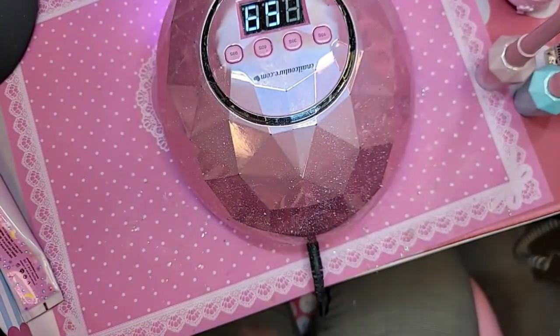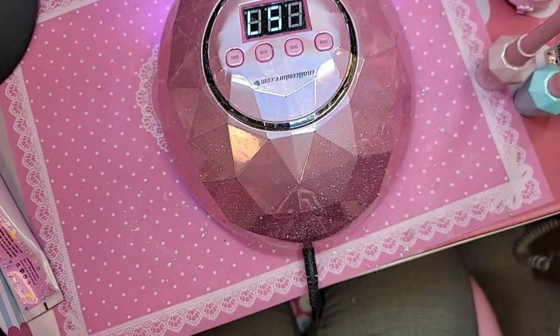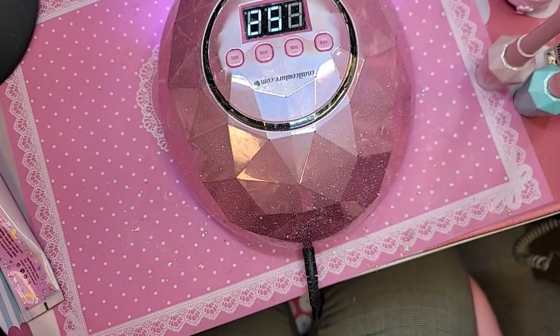Does anybody want to see the Halloween colors again? Let me know in the comments below. It is a polish. No, it's a gel. It's a gel. All of our products are gels.